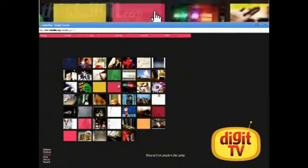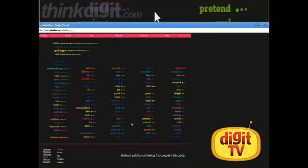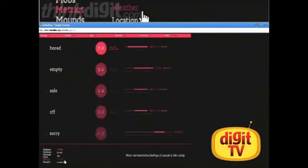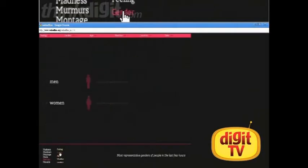Metrics throws up a diverse number of statistics that are based on a record of all the feelings. There are many ways to look at the metrics too. Click on any dot to view the information associated with it. Sometimes there is just too much information. The weather view lets you look at feelings at different conditions. Age, date, gender and other demographic sorting is available for the metric view as well.